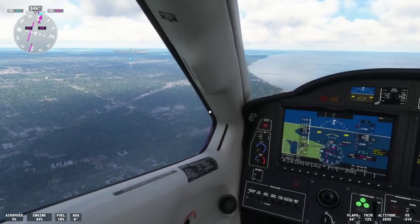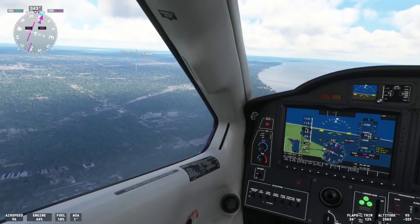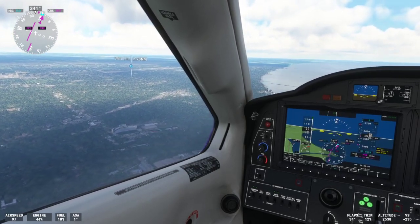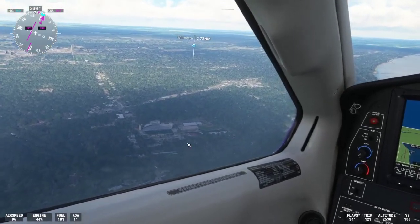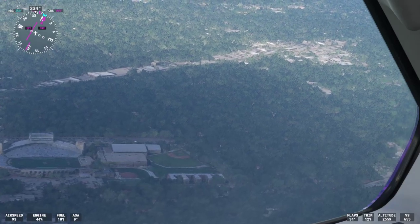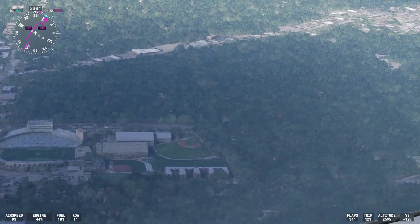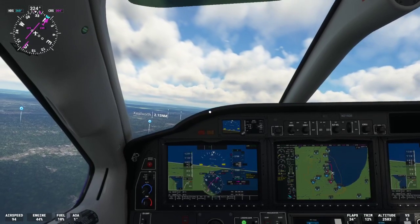Cheaper on the fuel. Don't quote me on this, but I think that's the Evanston College. Yeah, that's definitely, I see the end there. That's a Northwestern University football and baseball stadium over there. Oh, nice.